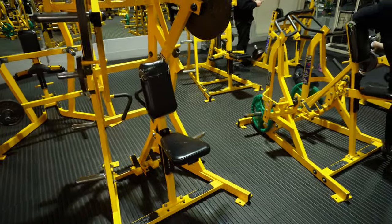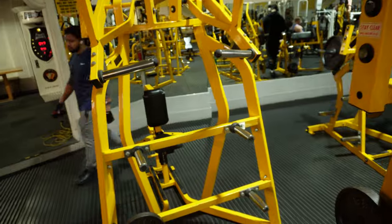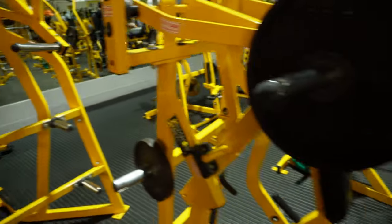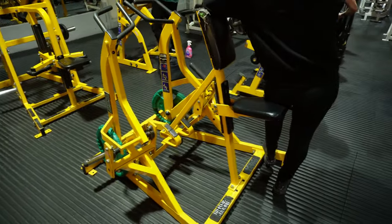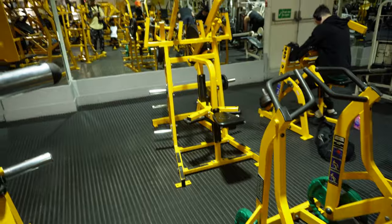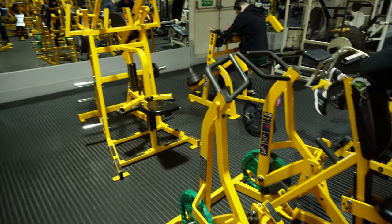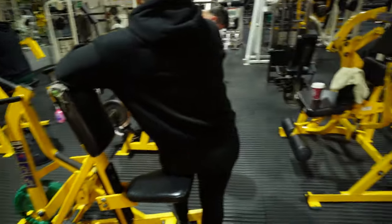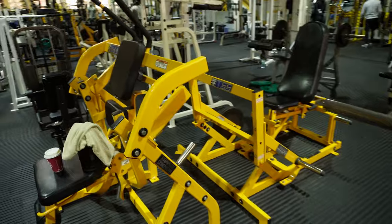So you've got a low to high row plate loaded machine. You've got the usual high row by Hammer Strength, which I'm a huge fan of, as you know. And then we've got what used to be called a ridden row, but they're calling it an isolateral row. A pull down plate loaded, each side working independently. That's a nice variation.